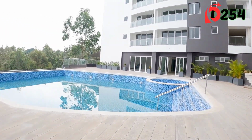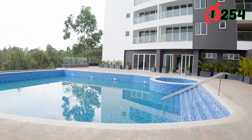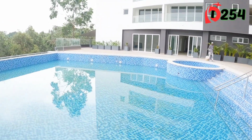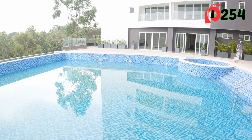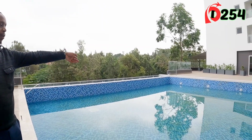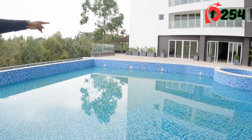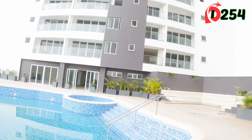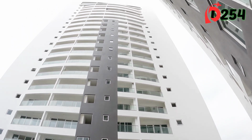Swimming pool, guys. Heated infinity pool. Really? So this is one of the largest pools in Nairobi. I see. It's a heated infinity pool. We also have pool decks on this side and pool decks on the other side. So this will be the adults pool, and the round pool there will be the baby pool. Oh, nice. Both will be heated. Wow, wow. Guys, look at the view.